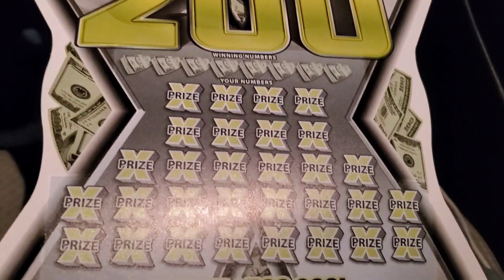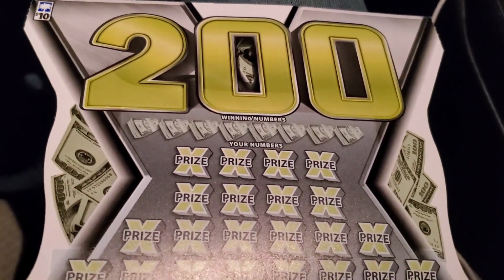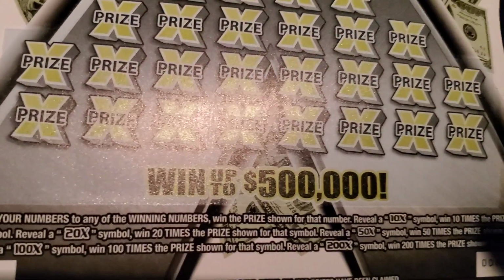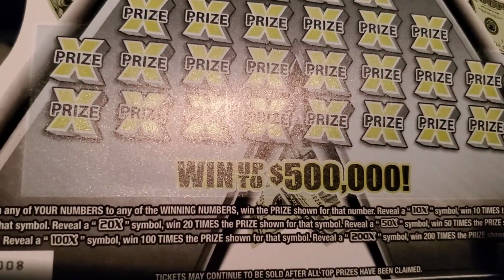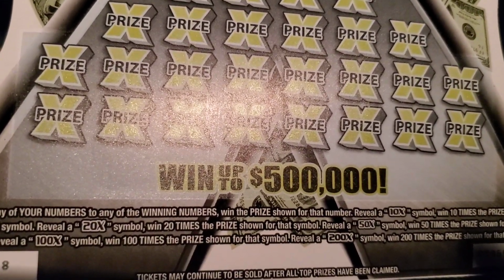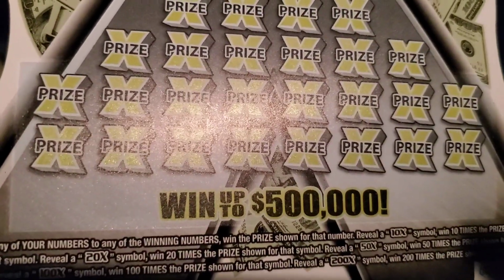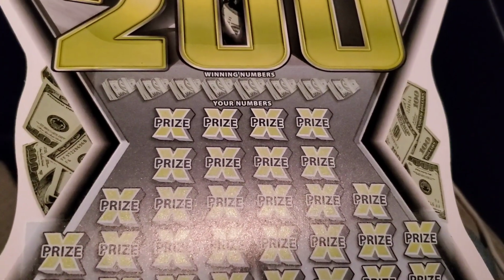This is a new ticket in South Carolina, $200. Of course, a 200 times symbol would be a nice one to get. But you also have a 10 times, a 20 times, or 100 times. So we also have a 50 times. Wow. The top prize is $500,000, and you can win some good prizes here.